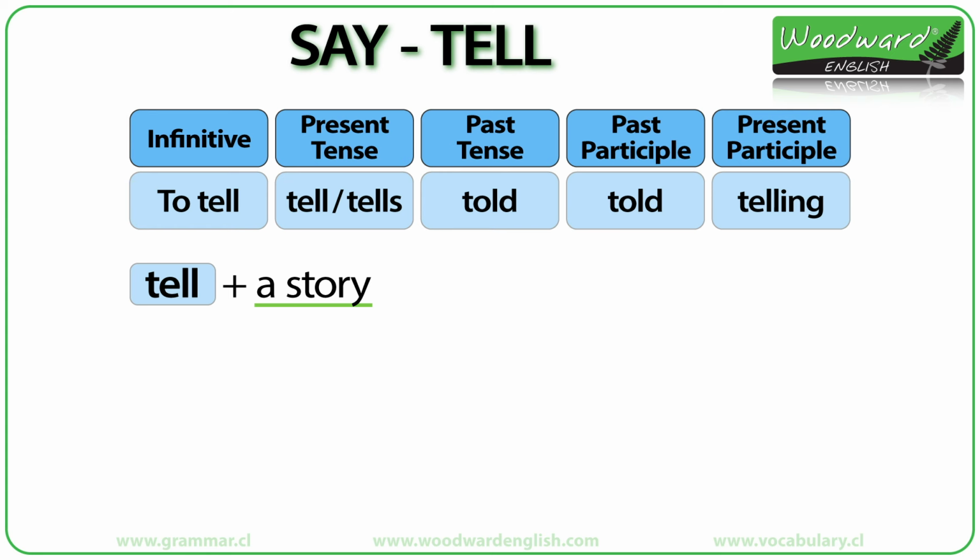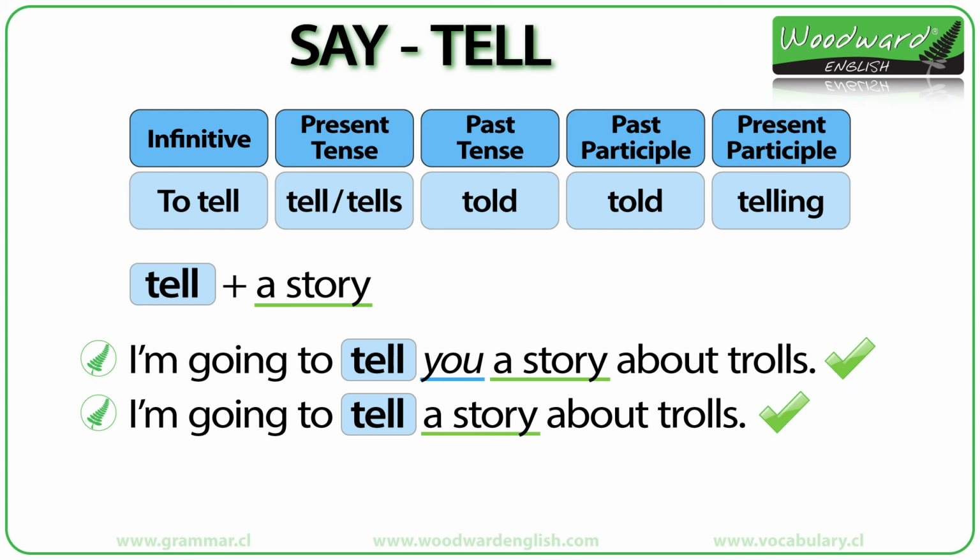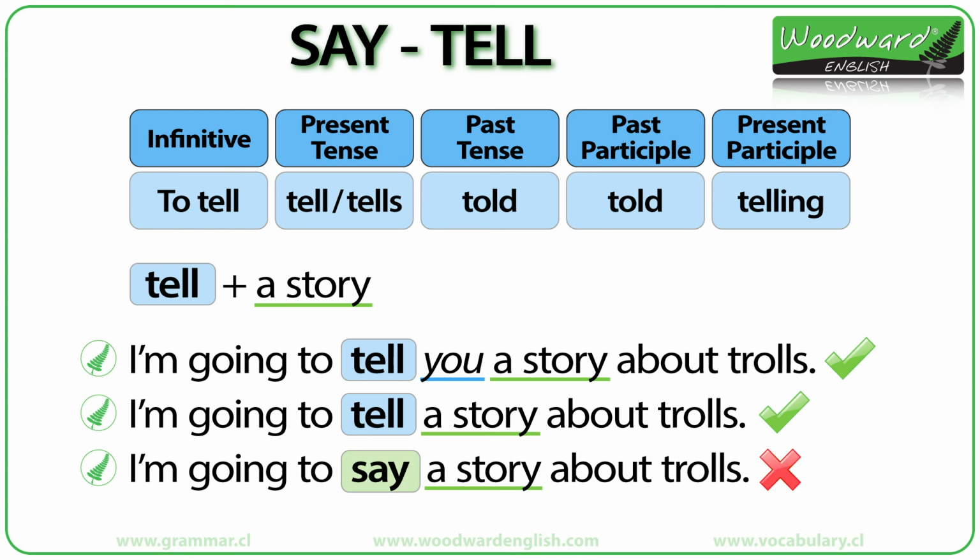Tell plus a story. I'm going to tell you a story about trolls. I'm going to tell a story about trolls. But we don't say, I'm going to say a story. No, this is not correct. When we're talking about stories, we say, tell a story.